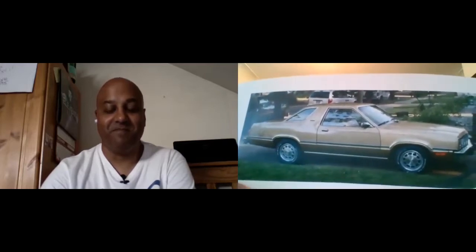Now, the reason I'd go for the Futura is the styling. It's truly unique. And to some, it is an ugly car, but I think we can appreciate it now for the true classic it is. The kids that were born in the 90s have all started to fall in love with the Fairmont, and specifically the Futura.